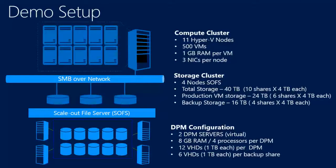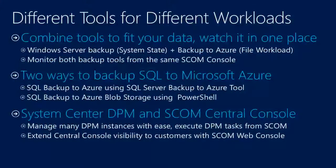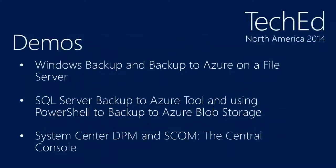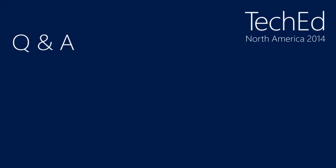Returning really quickly here to the main presentation, and let me advance to the slide where there's a couple of URLs that Robert and I want to call your attention to.